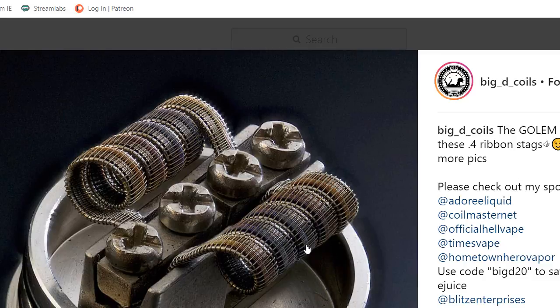Wow, this is busy. It looks like a half pitchfork. Beautiful color on it too. Look at that light gold moving through to the light blue, purple, all the way to the lighter purple, back to the gold. This is in the Gollum RDA. That's the build deck on the Gollum RDA.